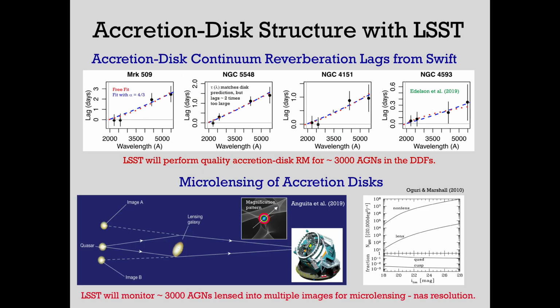LSST will also allow excellent studies of accretion-disk structure. People have recently been utilizing this same type of reverberation technique, not utilizing emission line reverberation in this case, but solely looking at the variations between different continuum bands and looking to see how long wavelength continuum bands lag short wavelength continuum bands to deduce the structure of active galactic nucleus accretion disks.